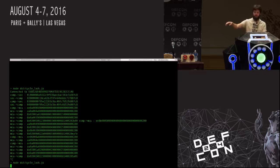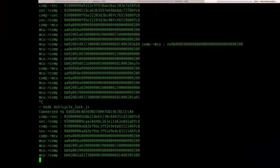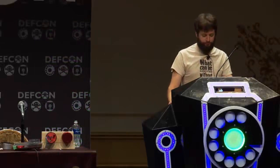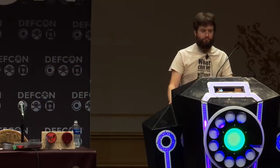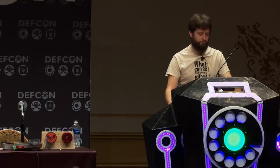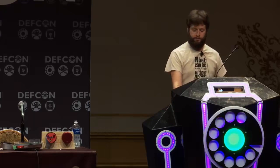For those in the back room, if you can see the lights on the lock, that'll tell you when it's open and closing. Green is open, red is closed. So there we go. The lock is opening and closing. And they'll actually just keep going on forever. We'll just disconnect from that.